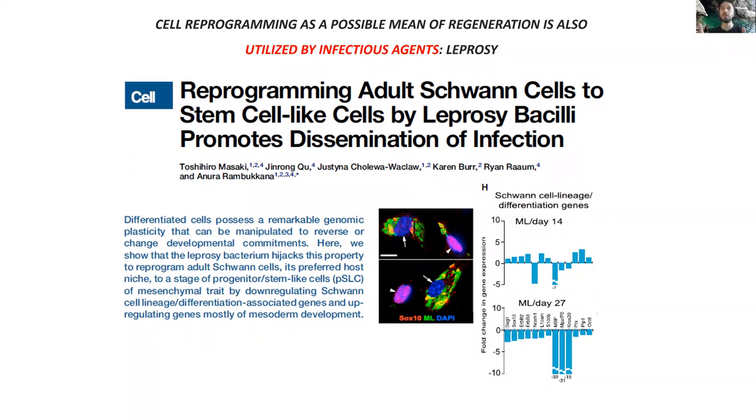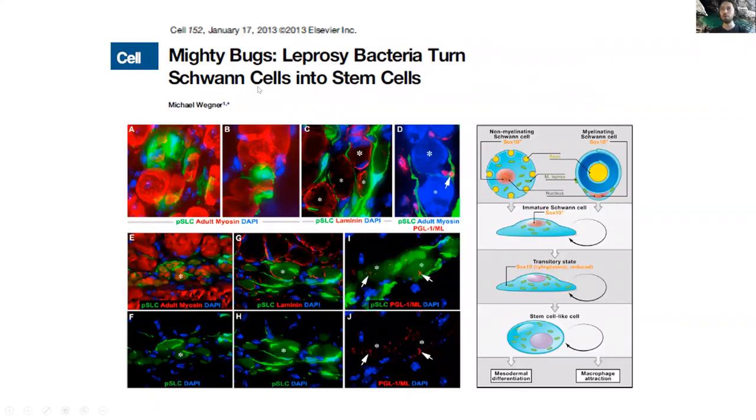There were actually a bunch of big papers in recent years addressing how mycobacteria causing leprosy impinge on Schwann cells, causing the leprosy disease. This is absolutely something amazing. Now we would like to learn how they do it on the molecular level, how they induce this plasticity in Schwann cells. So now they're called mighty bugs, and there is a big focus on them, looking into these transformations.